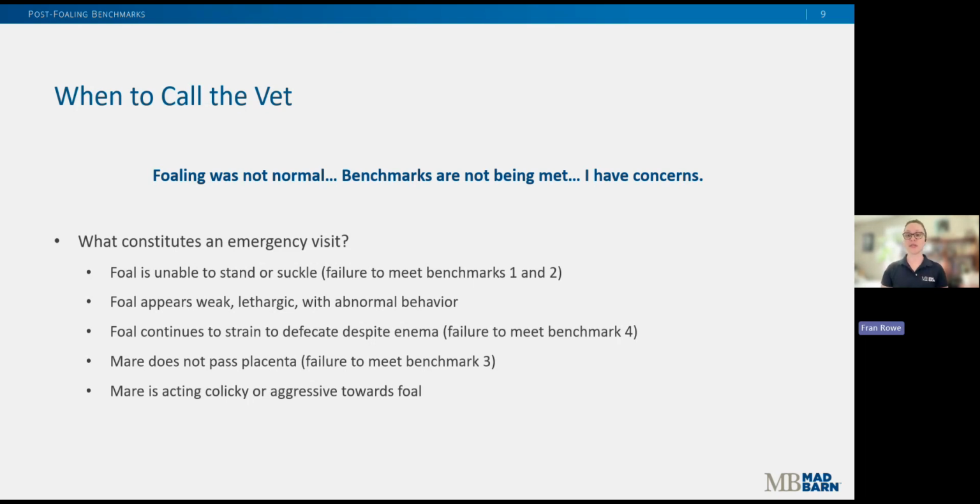Some examples of scenarios that constitute an emergency vet visit before that 24-hour time would include a foal that is unable to stand or suckle, i.e., failure to meet benchmarks 1 and 2, a foal that appears weak, lethargic, or has otherwise abnormal behavior, a foal that continues to strain to defecate despite having received an enema, so failure to meet benchmark 4, a mare that does not pass her placenta, so failure to meet benchmark 3, and certainly a mare that is acting colicky, uncomfortable, or is showing aggression towards that foal and not allowing the foal to nurse.